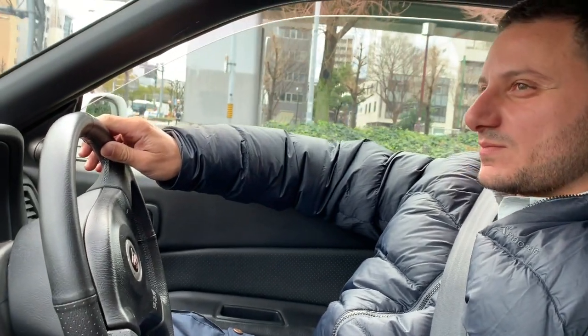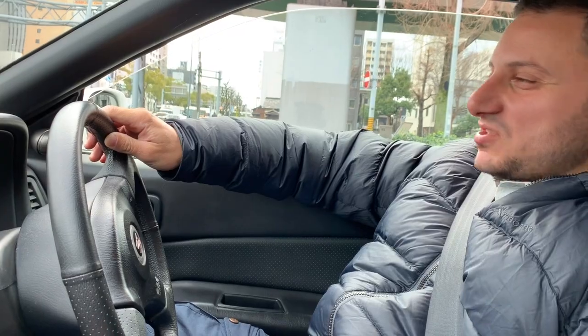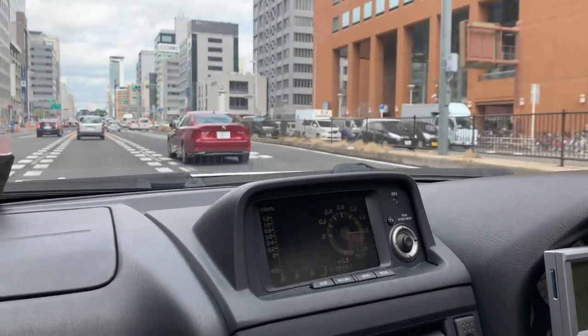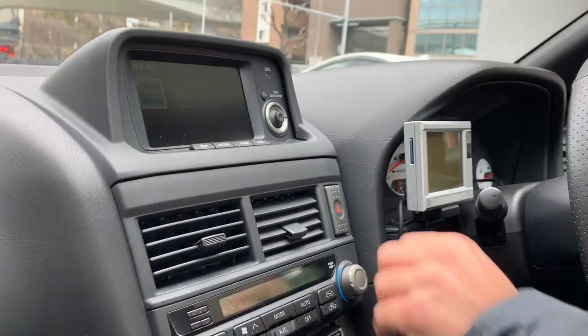So out of all the JDM sports cars that you've been collecting and driving so far, what is your favorite? Yeah, R34. And why is that? It's just a nice car to drive. You feel like a king. There you go. So it's a nice car to drive.